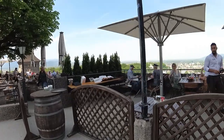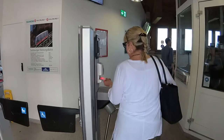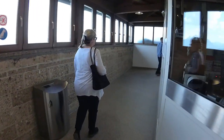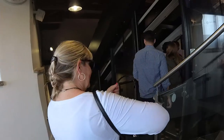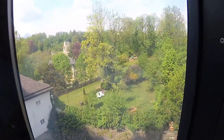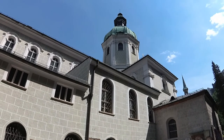And if you're hungry, have a bite to eat at the restaurant on the fortress grounds. And when you're ready to go home, just take the funicular back down. But the fun doesn't have to end here. Back in Old City, at the base of the fortress, there are several old churches you can visit.